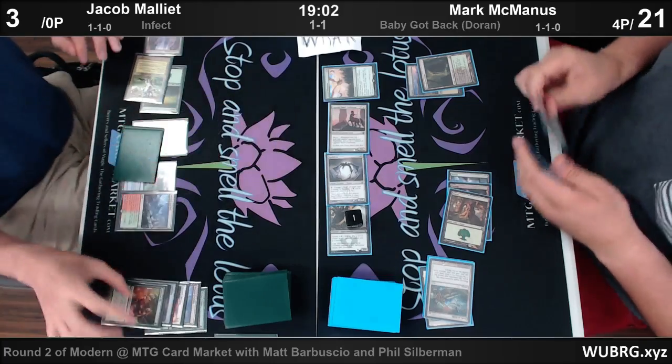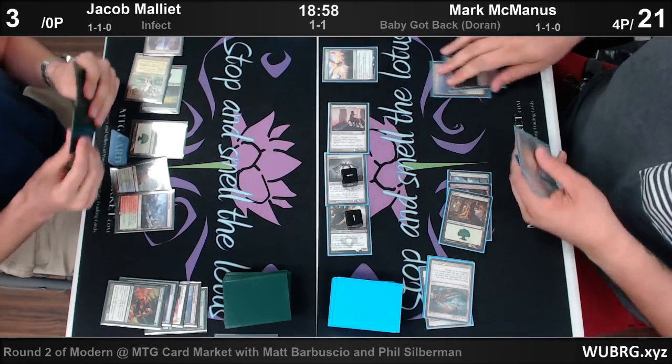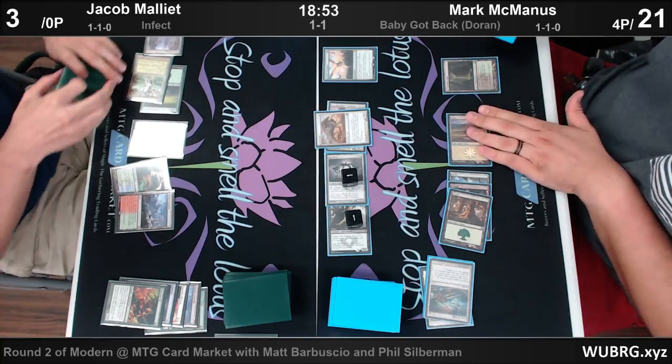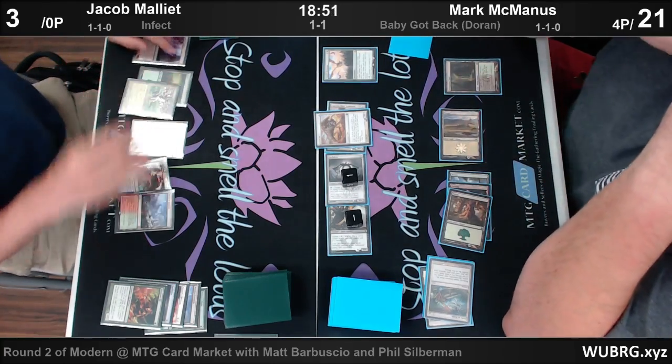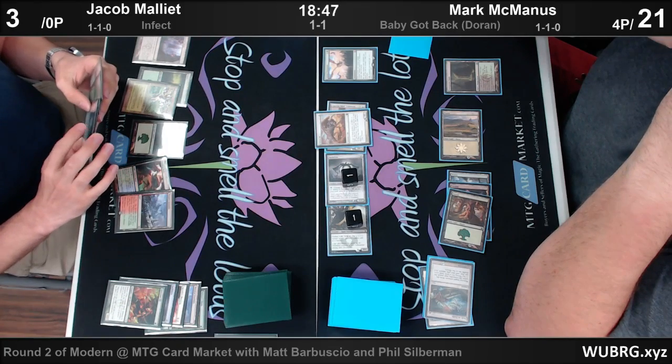Assault Formation doing work. Yeah. This is much better than Doran at this stage of the game. It is. He would have had to trade. Yoked coming in for the finisher. Look at all these 1-mana 0-4s. Fantastic. Draws Twisted Image and wins the game.